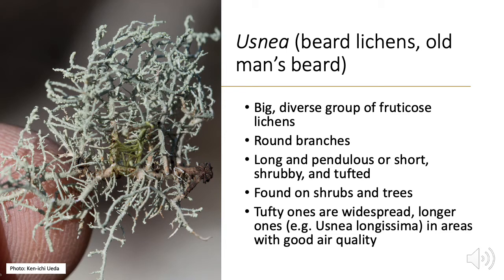And Usnea species are fruticose lichens. They're distinguished by these round cylindrical branches. They can look small and shrubby, or they can be really long and pendulous, like a photo we'll see in a minute. Like the most famous Usnea species, old man's beard, Usnea longissima. It's really long, and that's found mostly in the Northwest, but can be found in parts of Northern California. So we'll see a photo of that in a minute. This is a shrubbier one in the picture.